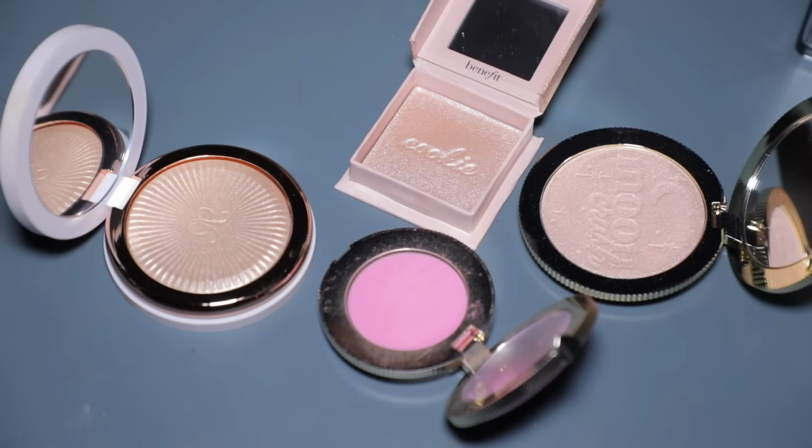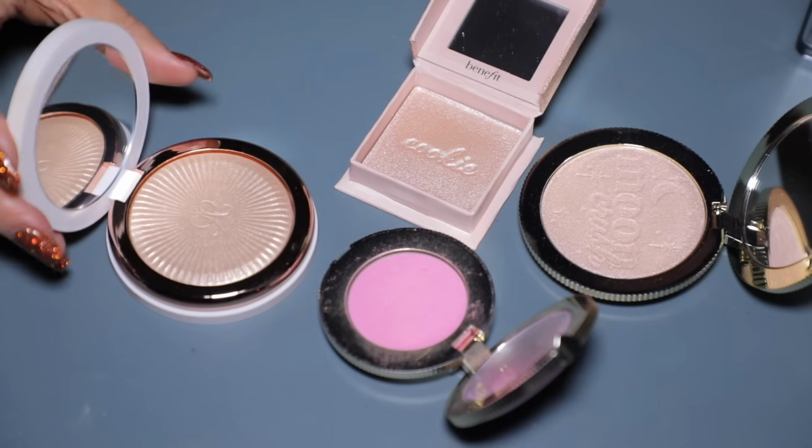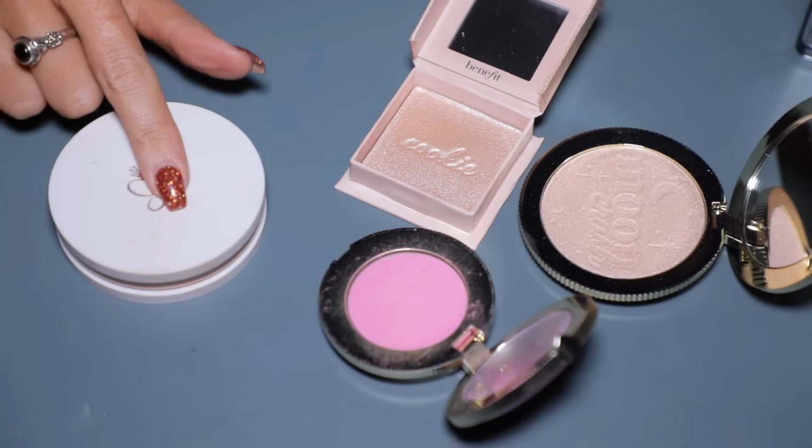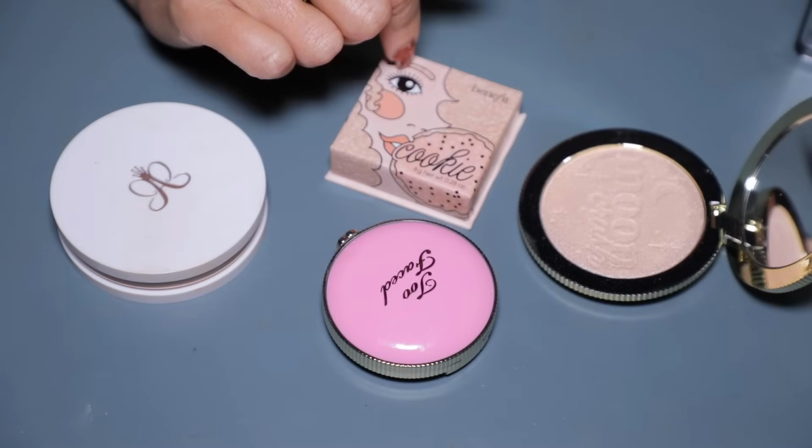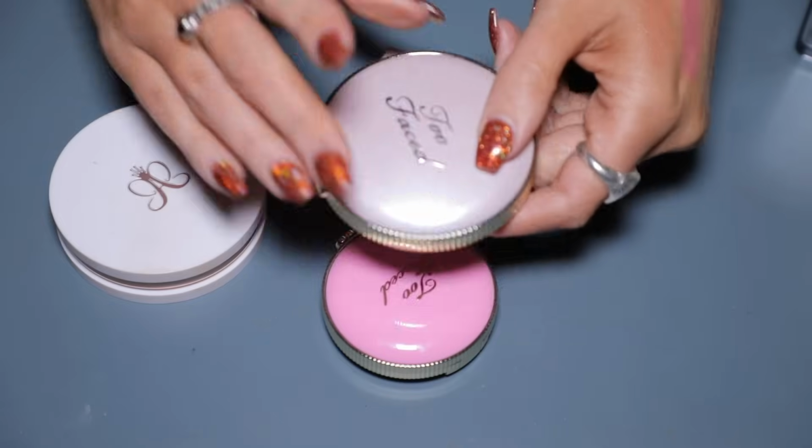Okay, here are some cheek products that I'm really loving right now. They're sitting on my makeup desk because I'm using them so much. This is the new ABH highlighter. I really love this packaging. Benefit Cookie, Too Faced Candy Clouds, and this from Too Faced.